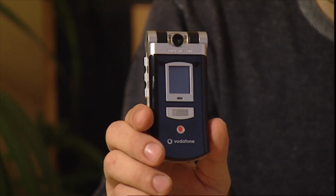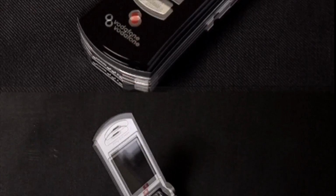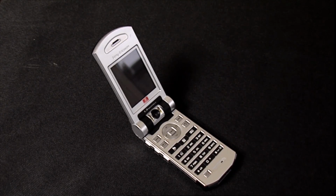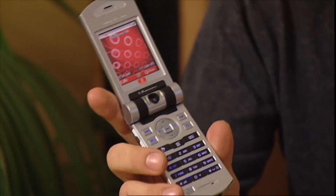This is the Sony Ericsson V800, and it's an awesome phone. I can't tell you how good it is. It looks just like a normal old-style phone. It's not the sort of bricks we've come to expect from 3G, but it does all the tricks. It's got video calling on it, and crucially, it's also got music downloads direct to the phone.